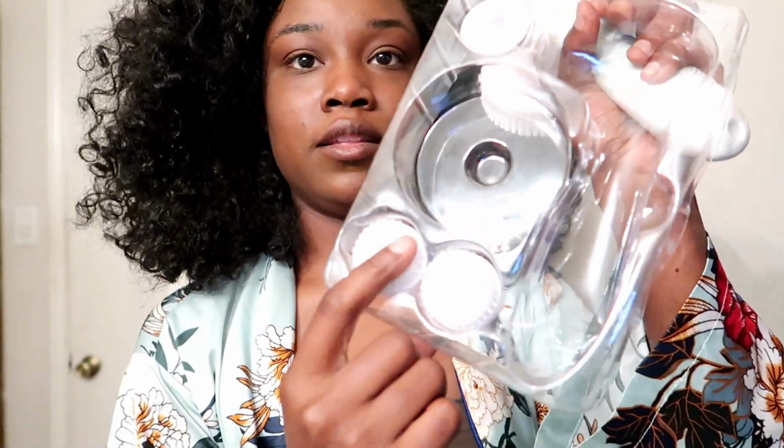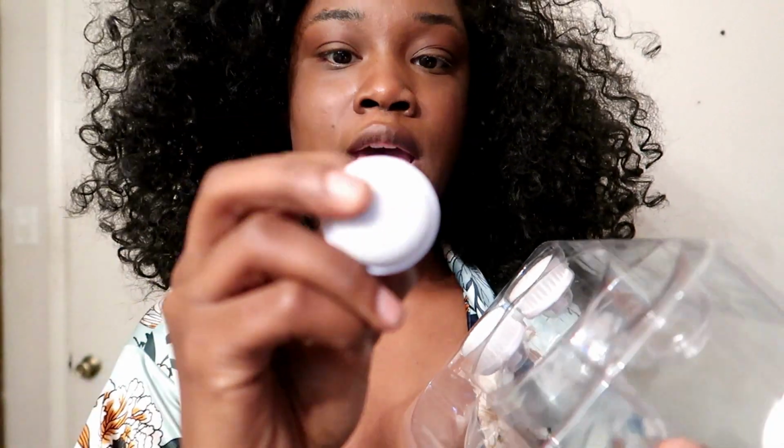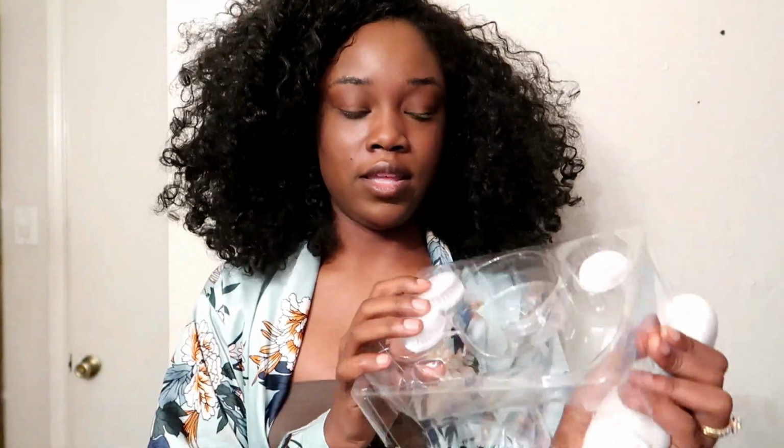It comes with 4 heads: a facial exfoliation brush, a large body cleansing brush, a facial cleansing brush, and a pumice stone. So what I like about this brush is actually this huge body cleansing brush. I use this for my whole face. These are the other brushes. They're super soft. This is the pumice stone. I haven't used this yet or the other brushes because I'm just so in love with this big brush.